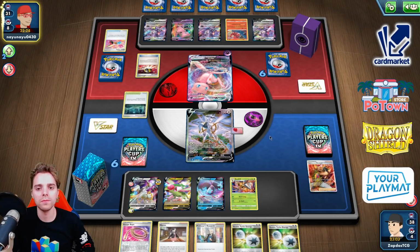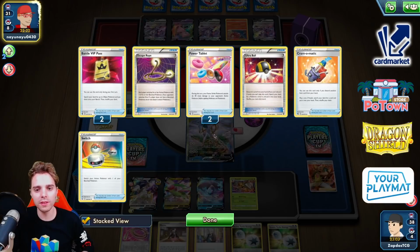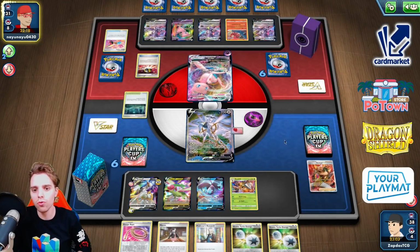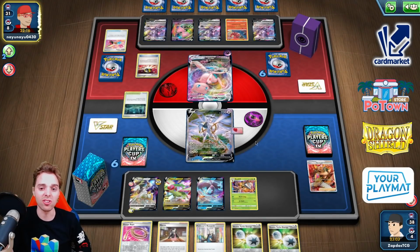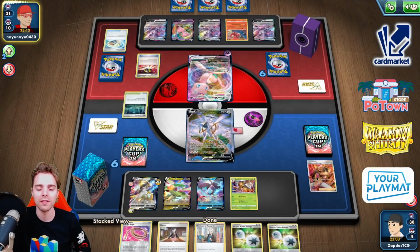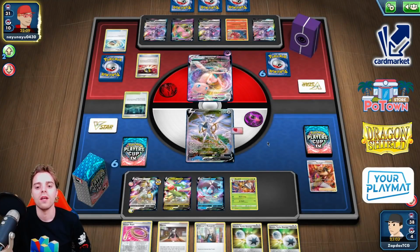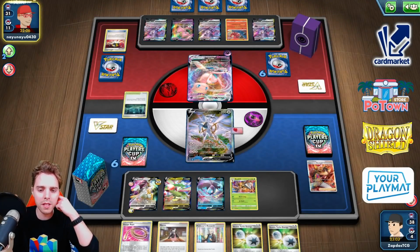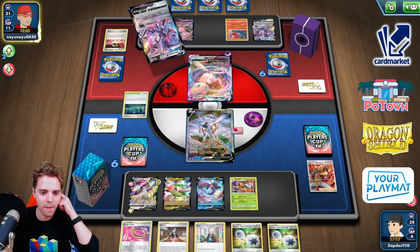Ultra Ball. What is going away? We want to see all the things that go away. So 1 rope, 1 switch. They typically have 2 more switch outs. But then, of course, they have the double turbo energies on top of it. Oh, Echoing Horn is gone. It looks like we're also always losing 1 Beedrill in the race.